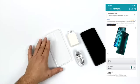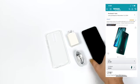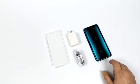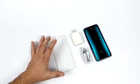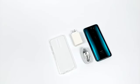I chose the green version, but if you went with, let's say, the black version, you could get it for $215. And this is the GSM fully unlocked version. It'll work on T-Mobile in the USA or any other GSM network. So inside of the box, you're obviously going to receive the Xiaomi Note 8 Pro, an 18-watt fast charger, USB Type-C cable, and a clear silicone case.